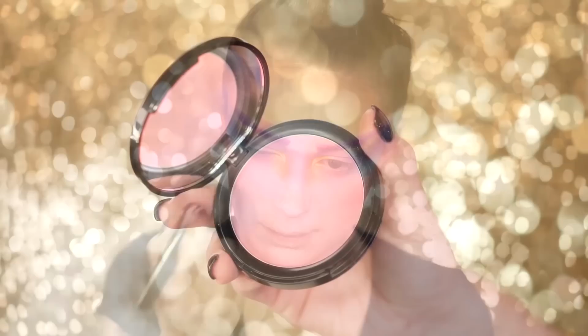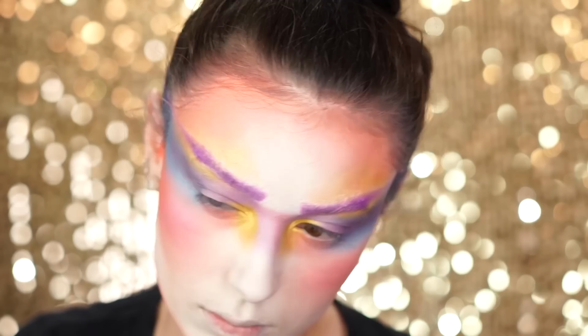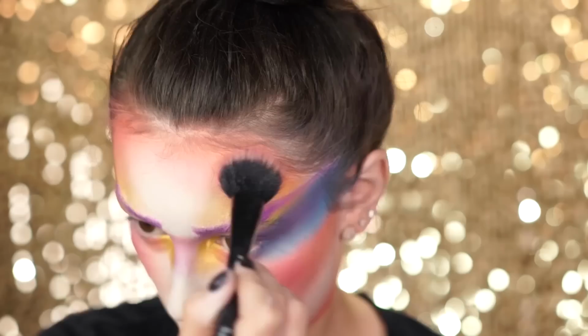I'm also gonna pick up my favorite ombre blush, which is Sweet Spring. It's a beautiful pink, and I'm gonna dust that right onto the cheeks and bring it forward for a really rosy, very flushed, pretty complexion. Very pink, very peachy, really pretty.